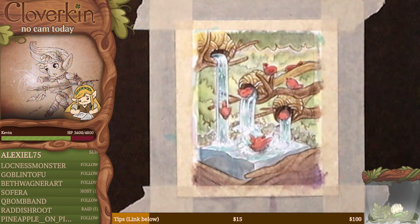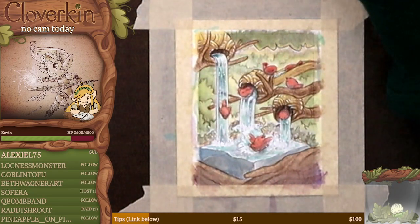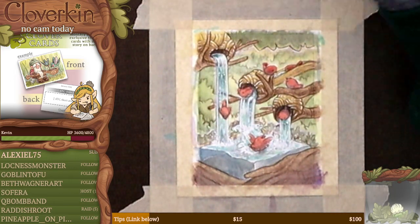Oh, that's why I started painting again. I got darkening in these grass blades. I was like, why did I start painting again? That's why.